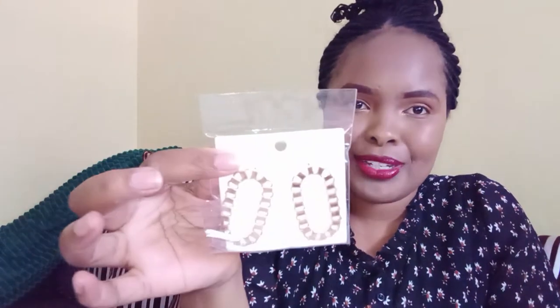The other pair I got was this. Clearly, you see, I'm in love with gold. Oh my god, I love gold. That's how this pair looks. It's cute. These are really nice and it's good quality. Let me pack them nicely. So let's wear these.